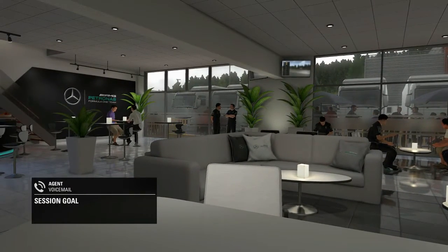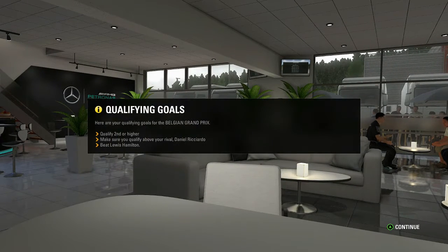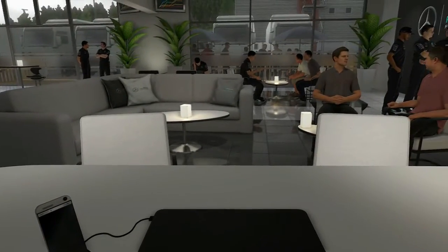So now, as you can see, we get the session goals in qualifying for Emma, which is just going to be qualify on the front row, beat Ricciardo, beat Hamilton. There you go, on your screens, sorted. Moving on. So let's get into qualifying then.